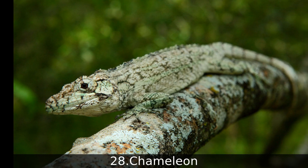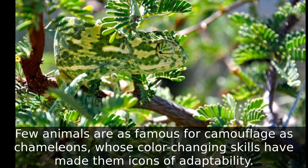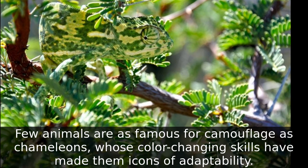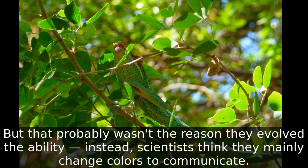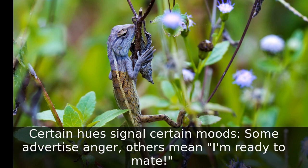Chameleon. Few animals are as famous for camouflage as chameleons, whose color-changing skills have made them icons of adaptability. But that probably wasn't the reason they evolved the ability. Instead, scientists think they mainly change colors to communicate. Certain hues signal certain moods, some advertise anger, others mean I'm ready to mate.